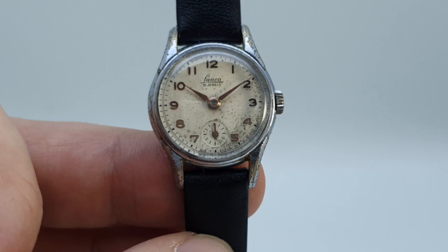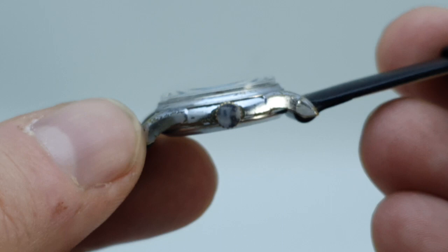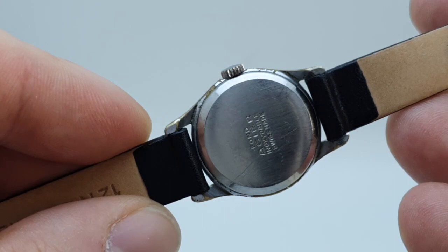This time for you, we have a 1952 Ladies Lanco manual wind watch. Now, the case is a little beaten up. It's only chrome plated, so there's plenty of wear to the lugs and to the case. Stainless steel back's obviously quite good. We fitted a new glass and a new leather strap.